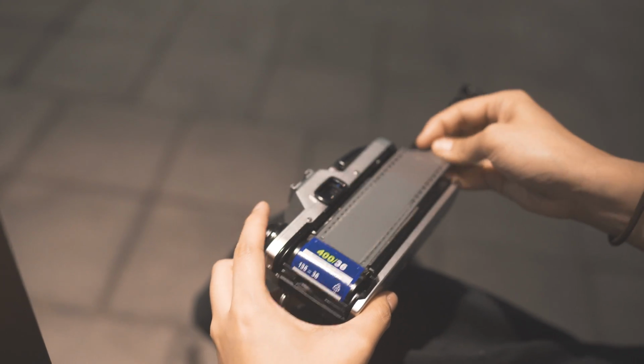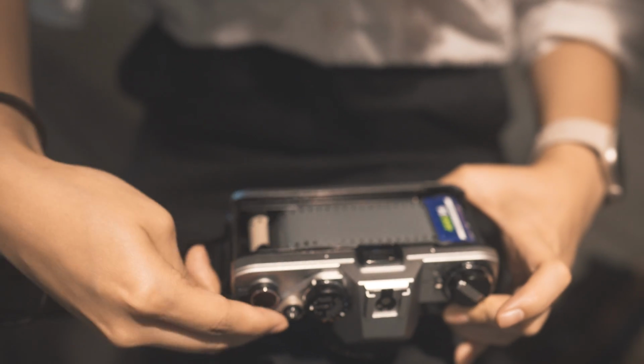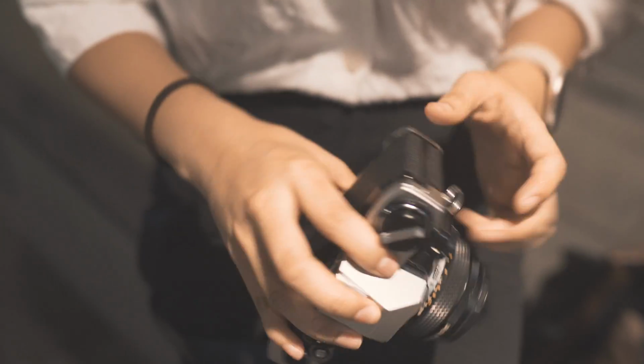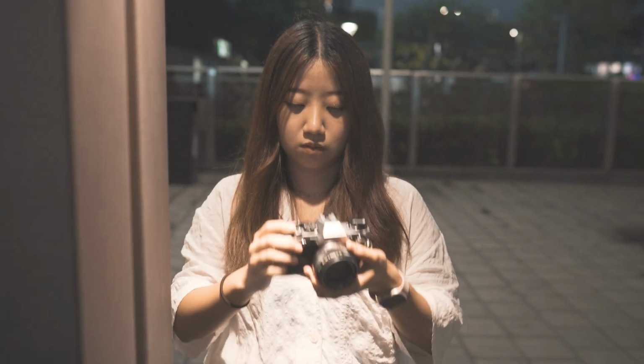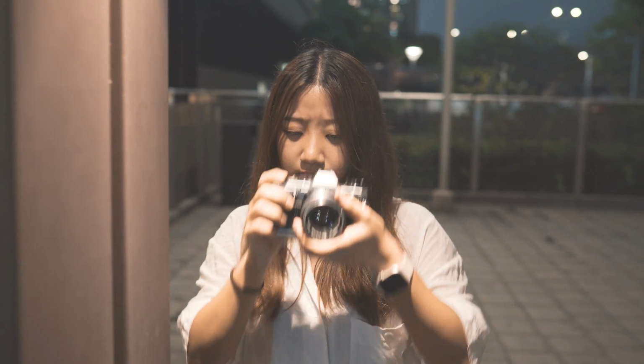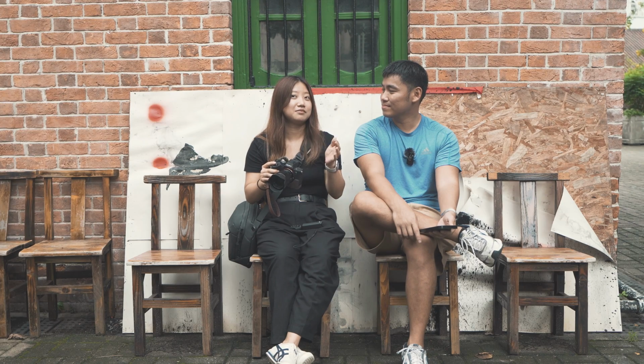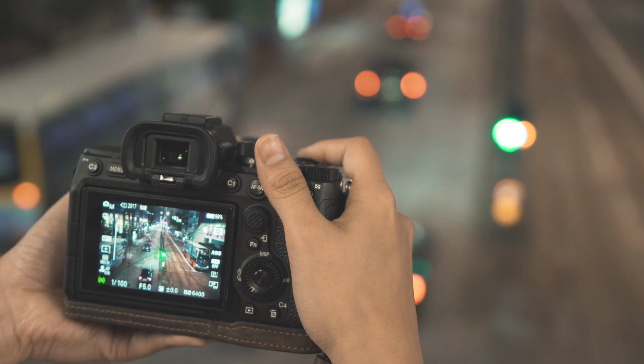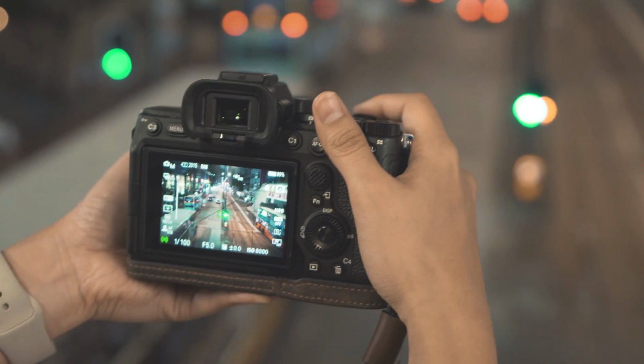And the thing is, you can't really see your shot immediately. So you actually have to finish the whole roll, get it developed, scan. That's when you see, oh, did I take proper shots or did I just waste my whole roll, right? I thought after doing film for a while, I'm gonna be more intentional with digital, but no, because I was like, this is continuous shot. I need to make sure I get everything.